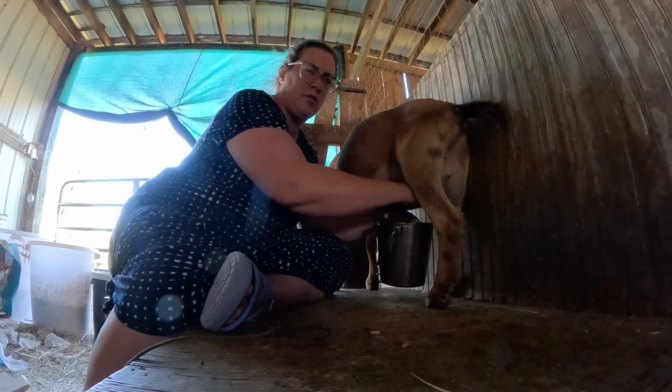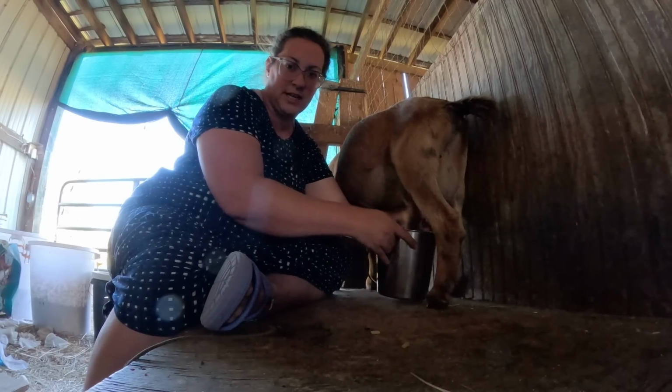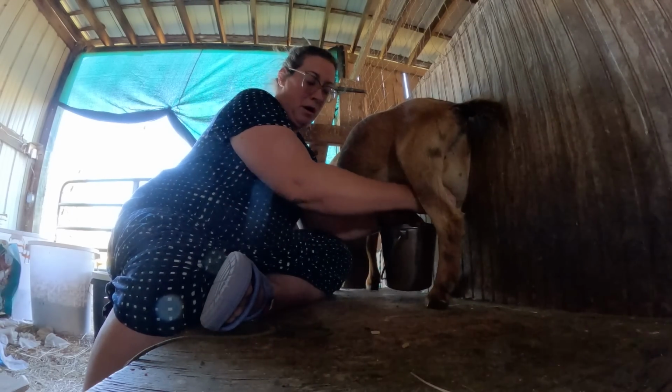Now in a couple of weeks, her babies are 1 week old now. You can really kid share and separate them at night at about 2 weeks.